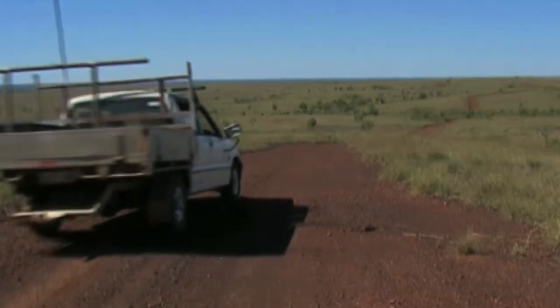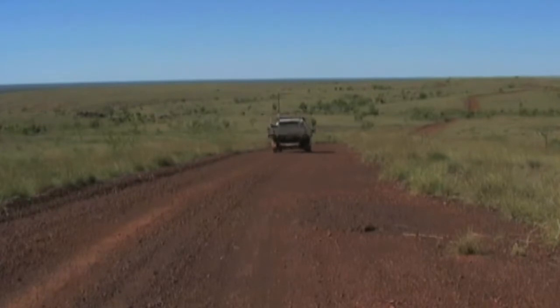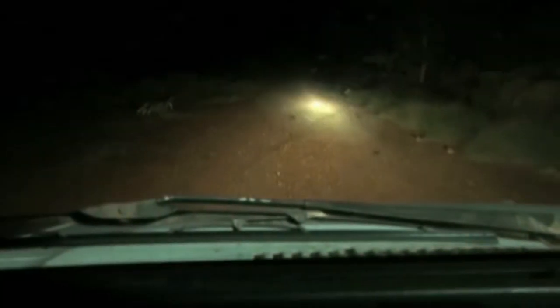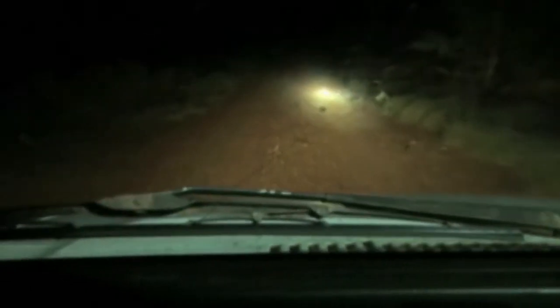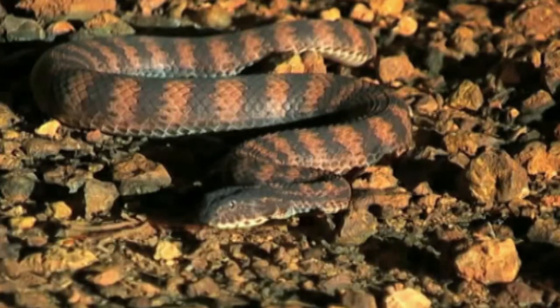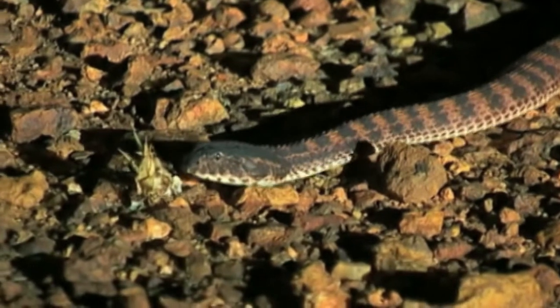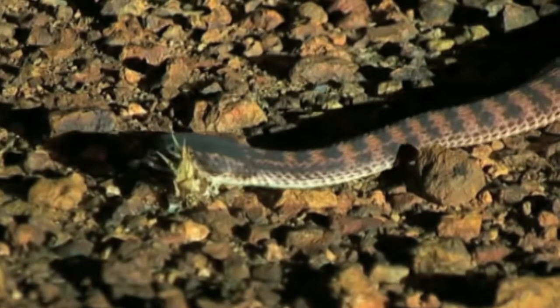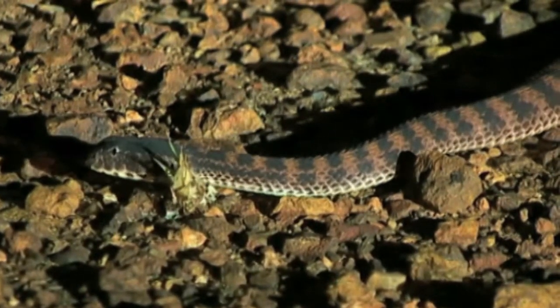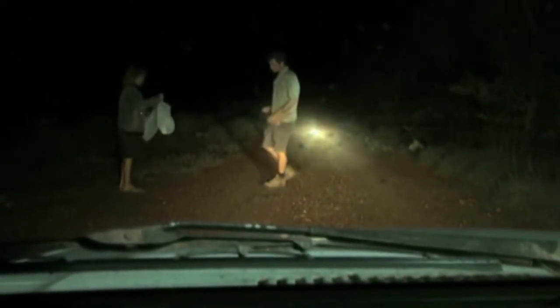While still in the Pilbara, we drove some unsealed roads after sunset and turned up a rare and attractive species of death adder called the black-headed death adder. Oh, look. We've got a black-headed adder. How cool is that? That's undoubtedly my favourite species of death adder. How awesome. Ryan, bring me a bag. Going to take him.